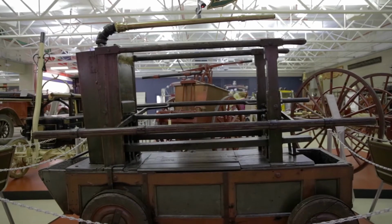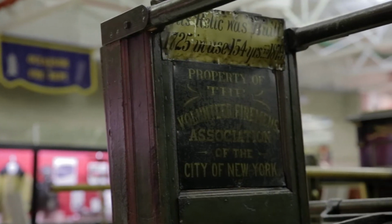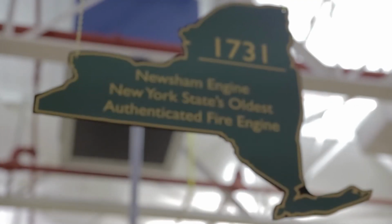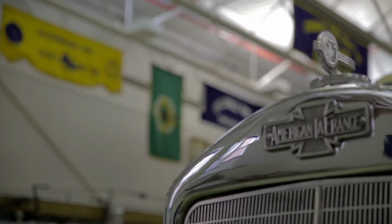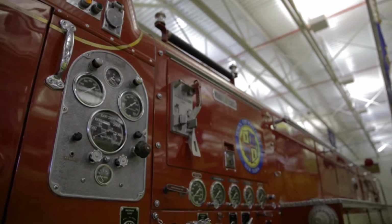So one of the wonderful pieces of apparatus we have in our collection is the Newsham engine. It's from 1730. It's not like any fire engine that you would see today. It's made out of wood. It came over on the ship Beaver from England, and it was just a wonderful piece of apparatus. It does bring back memories. There's a fire engine behind me from 1950 or so, an American LaFrance, and my company had a 1956 American LaFrance that was in service when I joined, and it just brings back memories of the first truck that I drove.